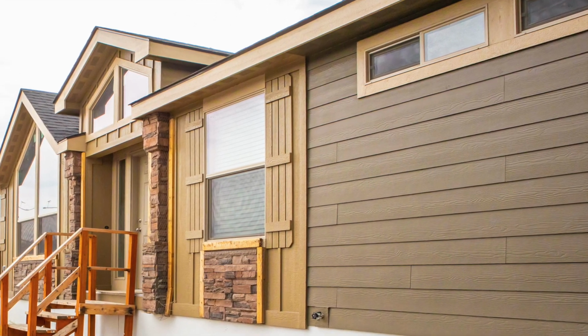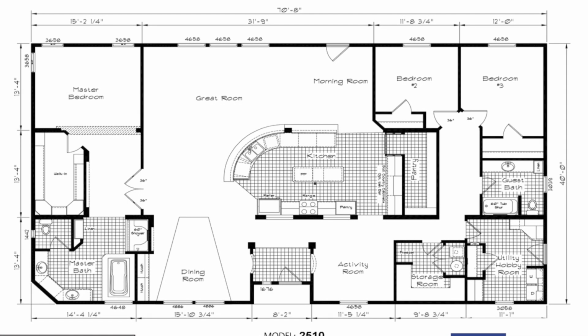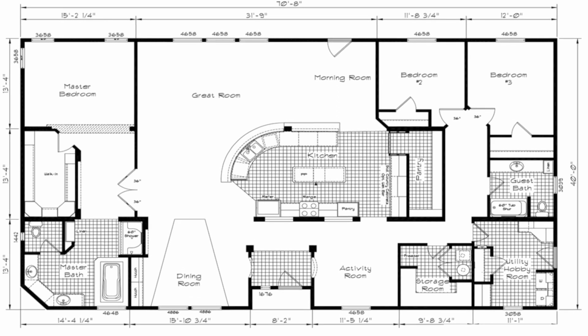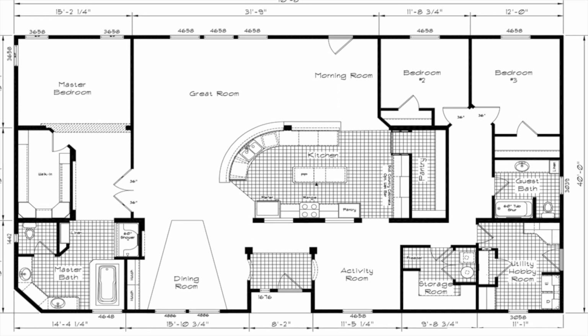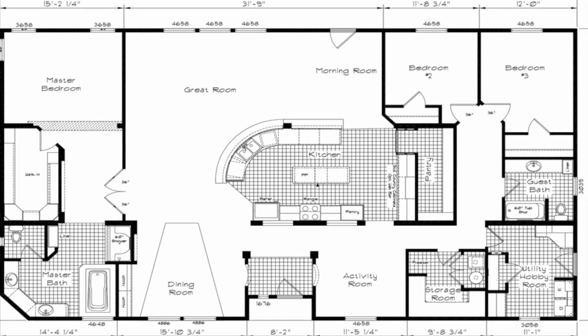In today's tour, we're going to be taking a look at a mobile mansion with over 2,830 square feet. This three-bedroom, two-bath home features two kitchen sinks, a hidden walk-in pantry, two living rooms, a huge storage room, and more. You are definitely going to love this one.